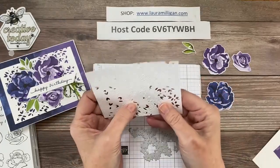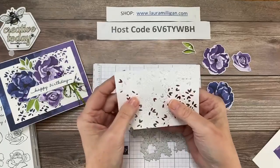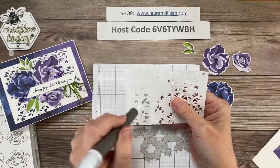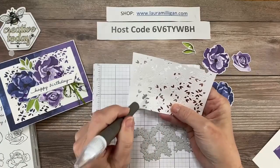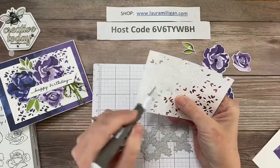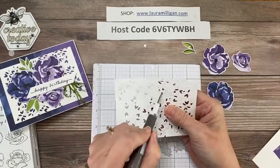and I did not take the time to pop all of these little extra pieces out. You could if you wanted to. I'll do a few here, but I just kind of liked the look of some of them still being in there. It depends on what you like. Not everybody likes that. A lot of people want to poke every little thing out, but that's up to you. But isn't this cute?